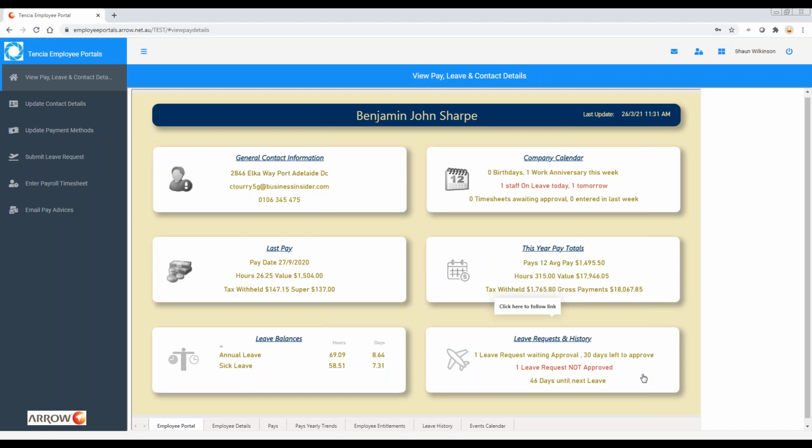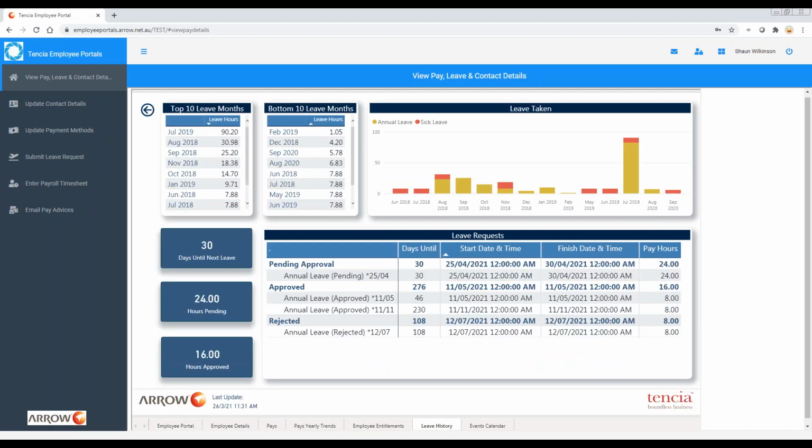So if there's public holidays as well, we enter those within Tencia. They're needed because when we calculate how many hours a leave request is, we need to know the days of the week in which the employee is working, how many hours a day they work, and if there's any public holidays in that period. So all that's now entered in Tencia, and that allows us to provide and deliver a leave request system. When we have a look at our leave requests, we're looking really at the bottom here.